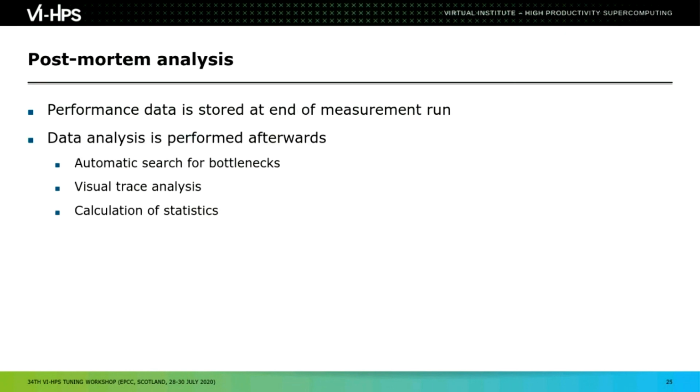The other type of analysis that is most commonly used is post-mortem. That is to say, we'll generate all these traces, and then once it's done, we'll aggregate them, either just like we saw in the example before, or perform some statistical analysis. And we can also generate some visual traces to be able to see humanly what is going on.